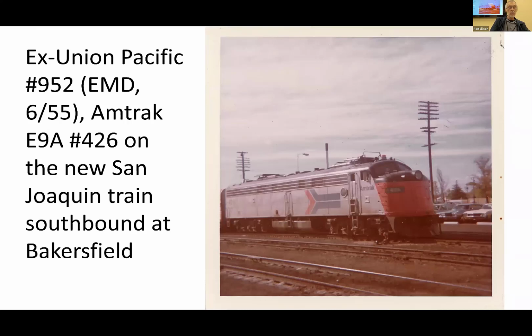So this locomotive, Amtrak 952, was built by EMD for Union Pacific in June of 55. It was UP 952. Now it's 426 on Amtrak. This is the original Amtrak Phase 1 paint scheme. And this locomotive is on the San Joaquin train, and it's arriving southbound at Bakersfield, its terminus, a cloudy spring day of March 74.